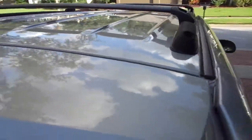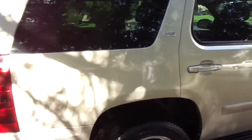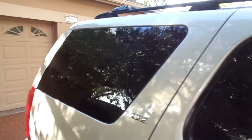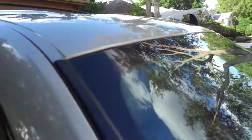Now, I'm going to say this again. I have a 2007 Chevrolet Tahoe for sale. Please excuse the sun there in the shade. That is perfect. It is absolutely spotless. It scored a 5 on a 5. It got a 5.0 out of a 5.0. There wasn't a ding on it anywhere for anything.